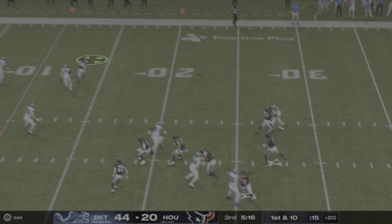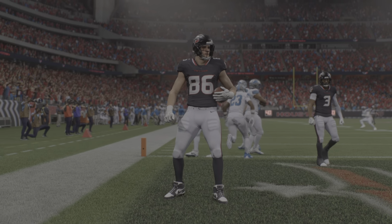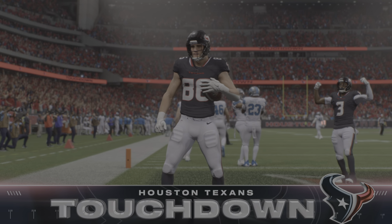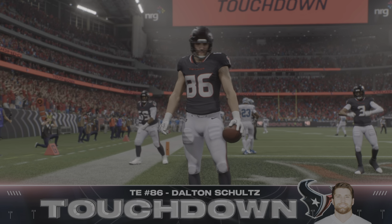On 1st and 10, here's Stroud. That's caught right side, the tight end Schultz. He is in. Dalton Schultz. Touchdown, Texans.